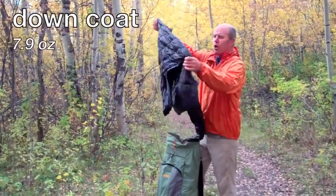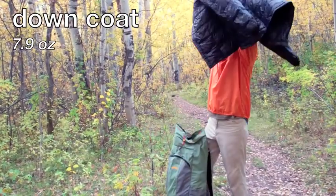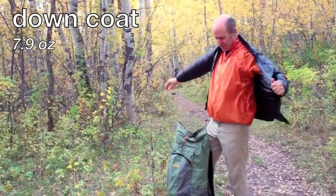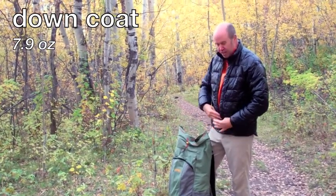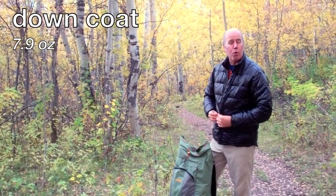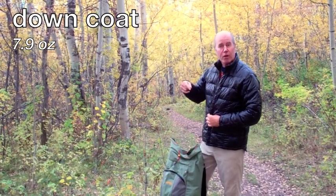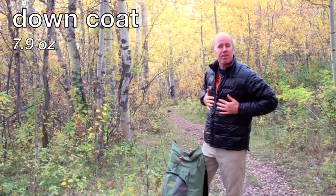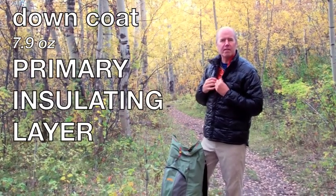would be my down coat. This down coat is very light. It's from Montbell. It weighs just a little over 7 ounces, and doesn't have a zipper. It has snaps in order to save weight. This is actually very thin. If I was camping in colder weather, right now we have beautiful fall weather. If it was getting later in the fall, or if I was at higher elevation, I might want to take a thicker insulating layer. And I will refer to this as my primary insulating layer.